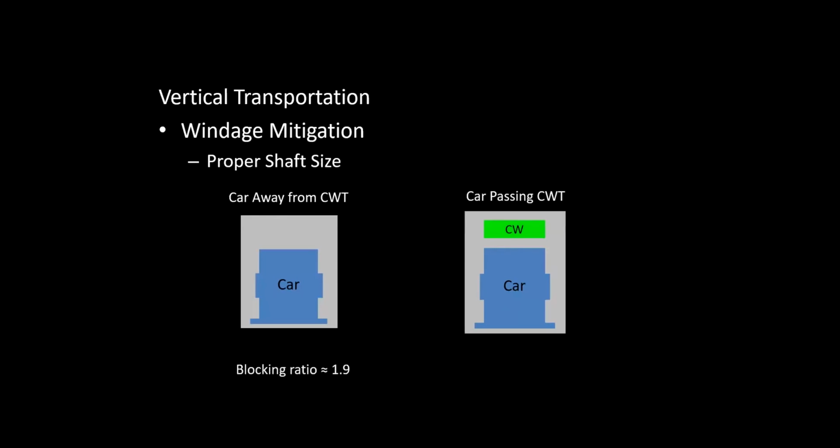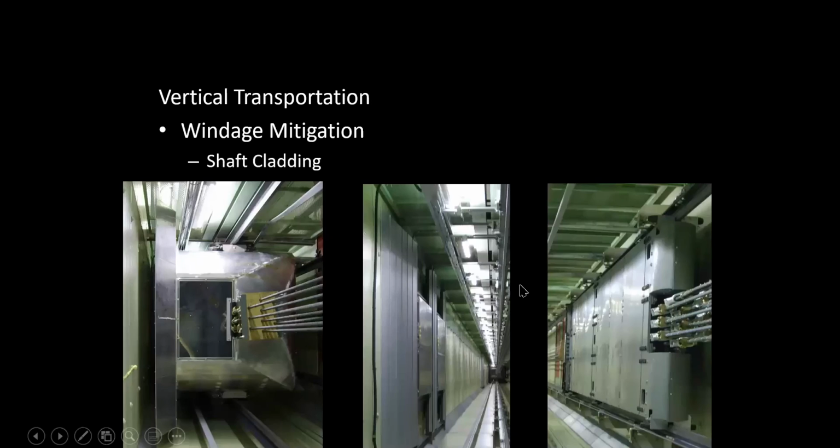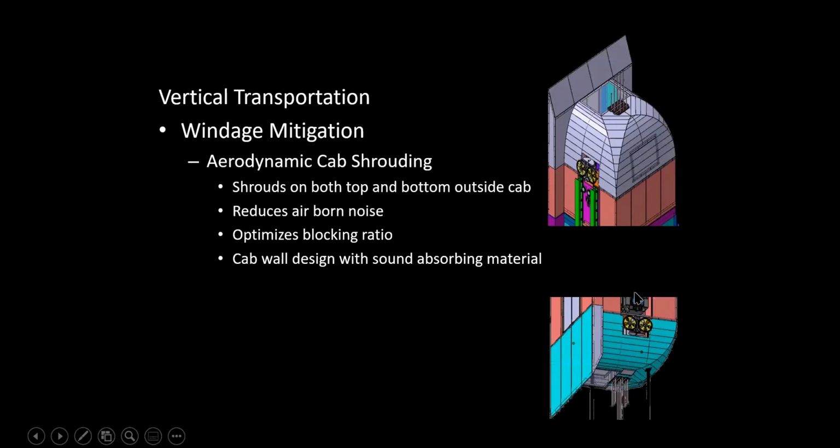Another issue that we have to deal with is windage. That is to say, the pistoning effect of the speed of the high-speed elevator cab. As the cab goes high speed, you can do one of two things. You can either make a larger shaft to allow for the car and the counterweight to not block the air, or you can add shrouding. That is to say, you can use aerodynamics at the top and bottom of the cab to help it cut through the air.